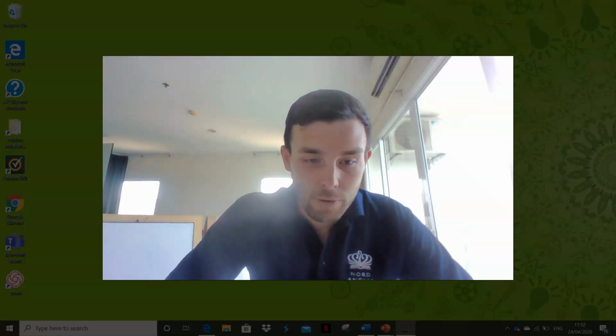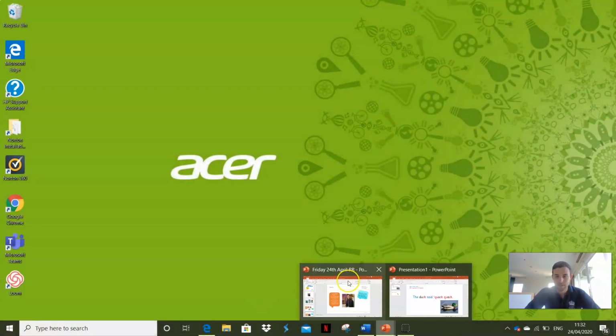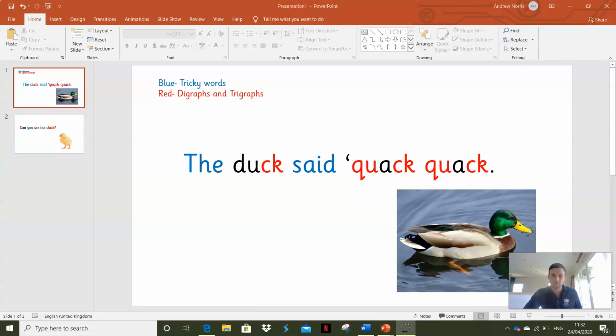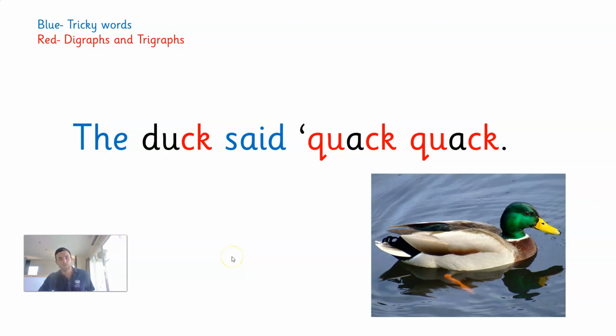Okay, now we've practiced our flashcards. We're going to have a look at reading some sentences, okay? So I'm going to bring the sentences up here. Make it nice and big. There we go. So just a reminder, we haven't done this for a few days. Any words in blue here that you see, these are what we call tricky words, okay? So we can't always sound them out using our thread fingers. So these words we just need to learn by sight. And any red letters here are, of course, digraphs or trigraphs, okay? So over to you. Have a go at reading.